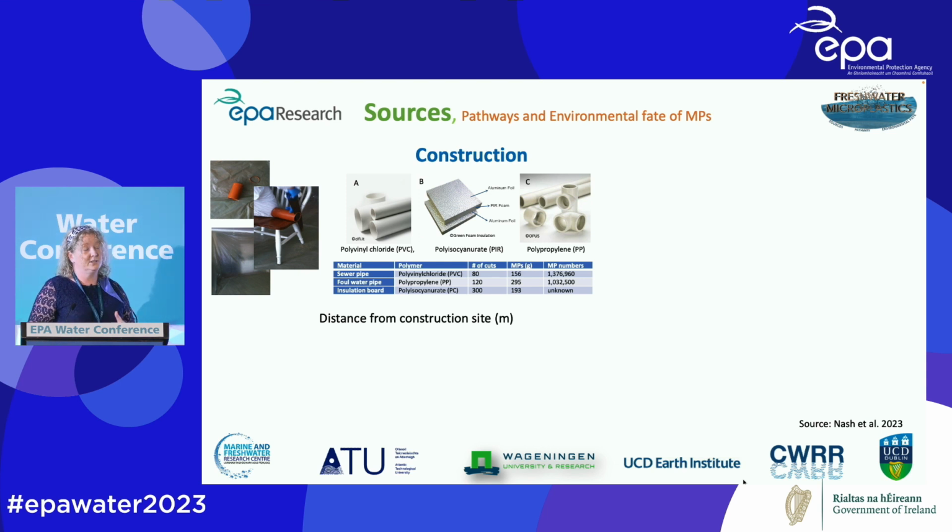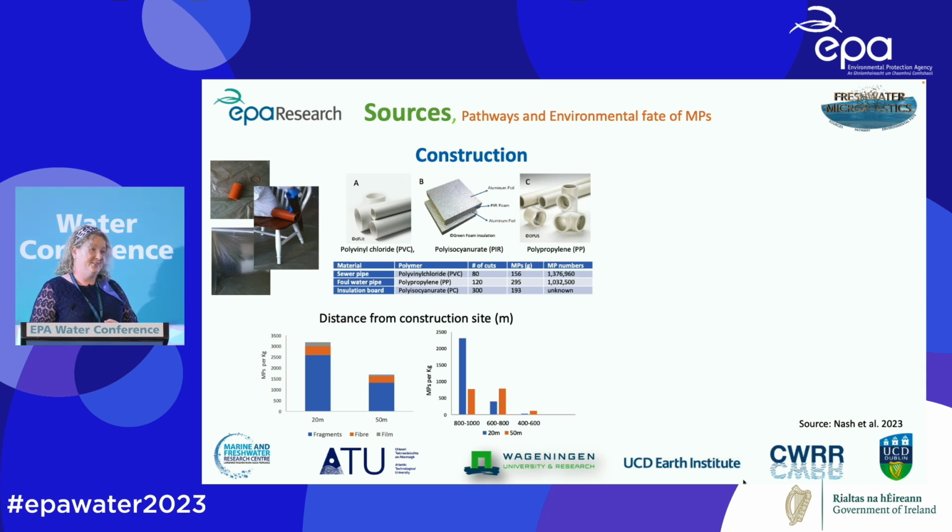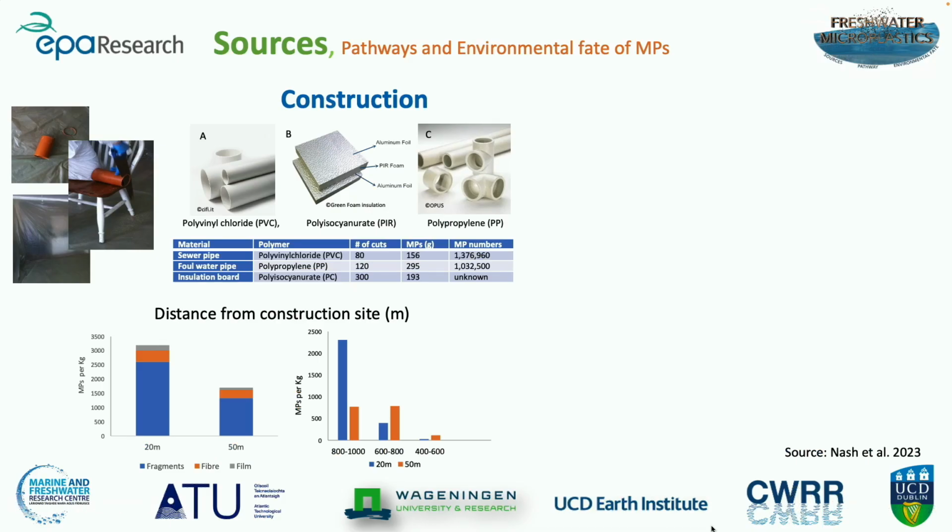So what we decided to do in conjunction with Carey Construction, we went out to one of their sites and we set little traps, and we were seeing, well, is it being carried away from the construction sites? And yes, it is. So you can imagine if they're like that small, they're going to be carried by wind, they're going to be carried by rain, and they're going to be moved away from the site. Now, the smaller ones travel further, which kind of makes sense, and the larger ones are found near. But we were finding up to, we just went 50 metres from the site.